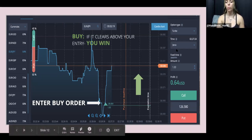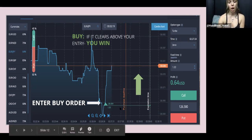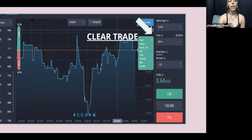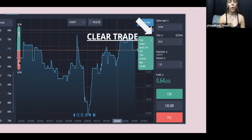So he was on a 3-minute buy. He entered at 564. And by the time this gets to the end of this line, he will either clear or lose the trade. So this is a buy order. Obviously, he's in profit. If it clears above our entry, we win. He cleared the trade. It cleared above his entry. So he actually won the trade. Guys, when you get these little green bubbles on your screen, it's a good thing. Green bubbles mean that you win.